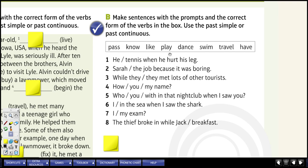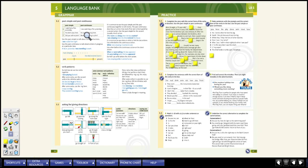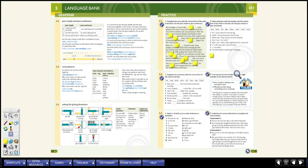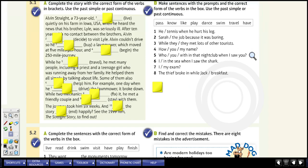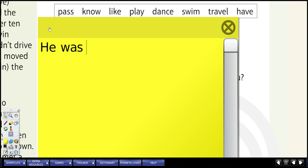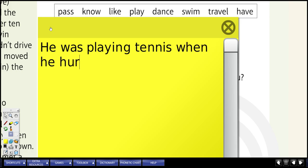All right. So we know that when he hurt his leg, what was the rule? Do you guys remember? We just read it not too long ago. Use when we were talking, the bus appeared. We were talking when the bus appeared. Do not use while before the short action. So we know that when is being used after a short action, which means that a past continuous has to go in the beginning. In this case, you would have to say he was playing tennis when he hurt his leg.